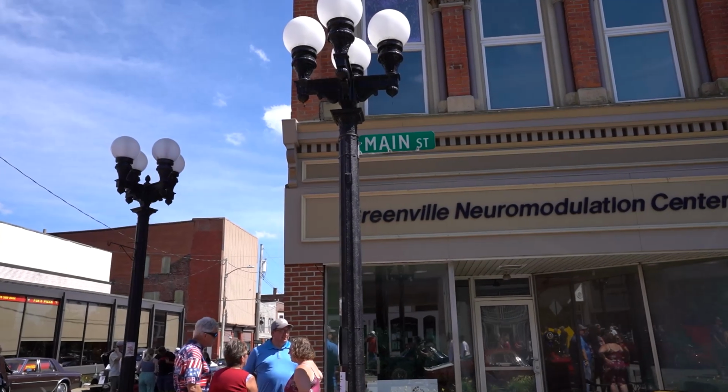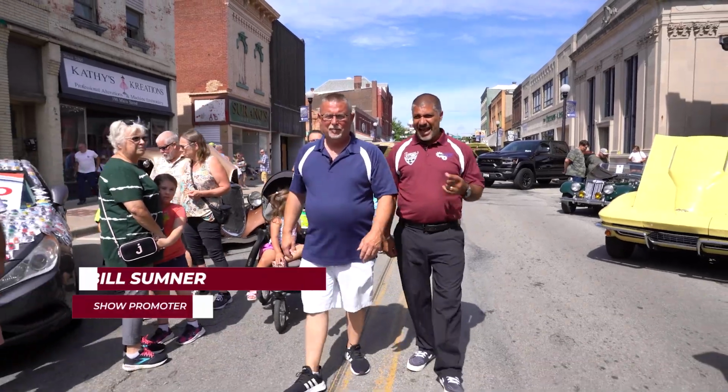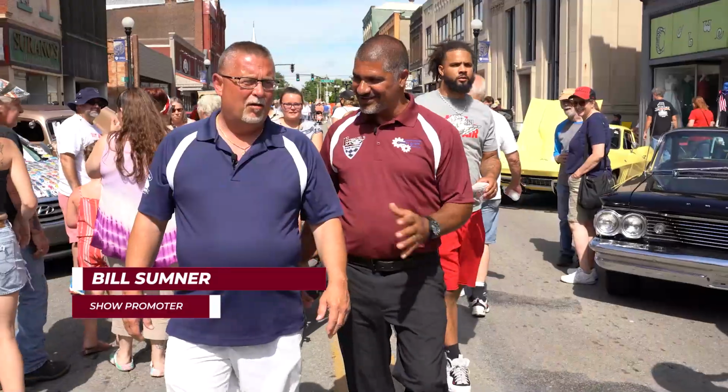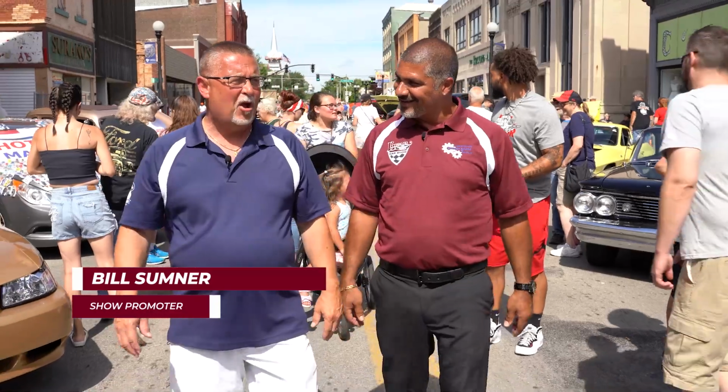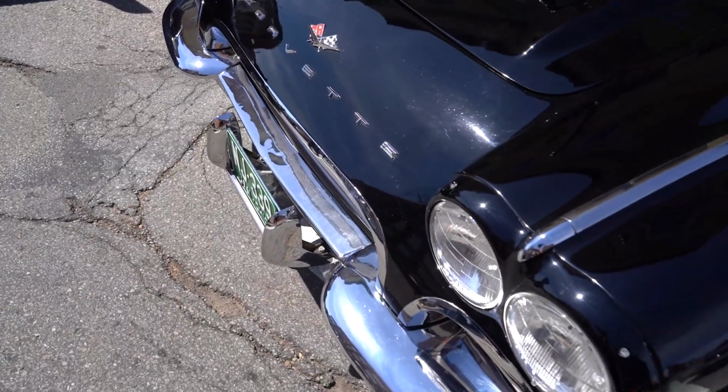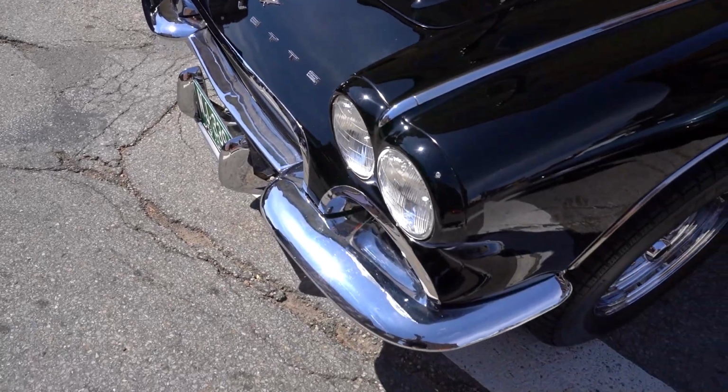I'm here with Bill Sumners, and he is the promoter of the annual Heritage Day Super Cruise here in Greenville, Pennsylvania. This is incredible, 14th year. Yeah, we knocked that out of the park today. It was impossible to even count them. They were coming in here like a wave. We had some of the most awesome cars we've ever had here.